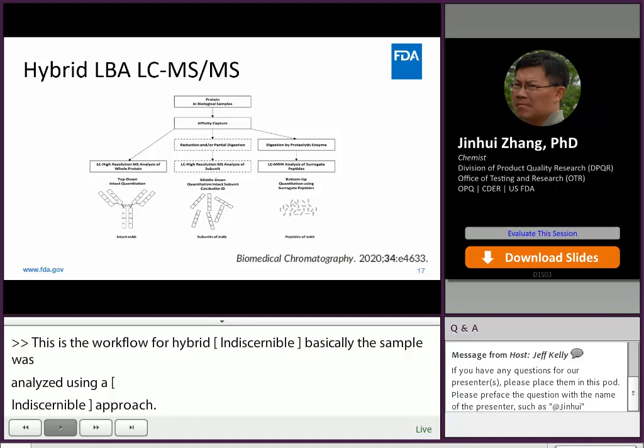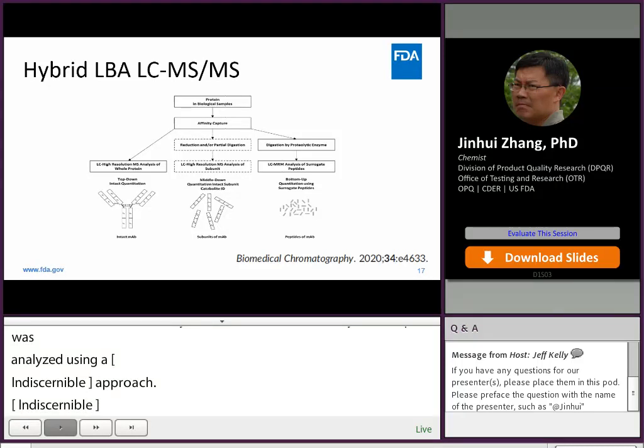And on the left side, the top-down approach, which quantitates the antibody as an intact molecule, was developed a couple years ago. It can give you a big picture of the whole antibody within the biological matrix. And the middle-down is the latest developed approach to balance the workflow and sensitivity. You can find more detailed information in this very nice review paper.